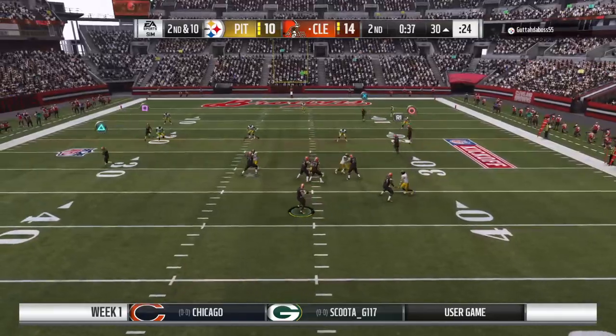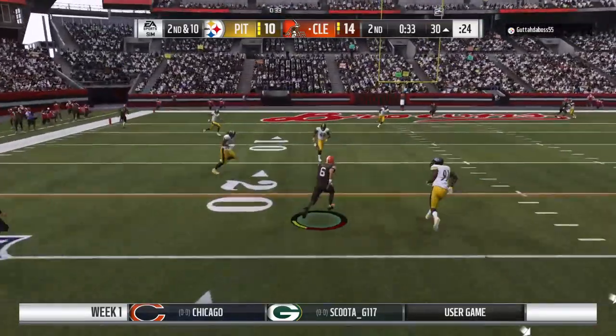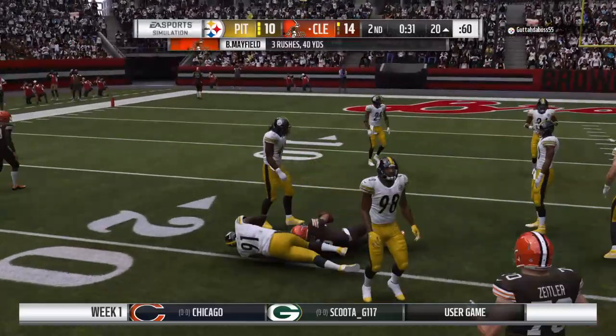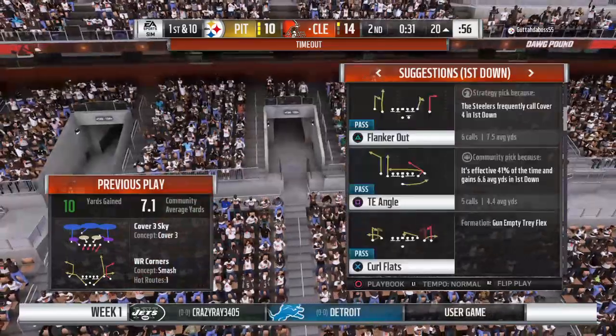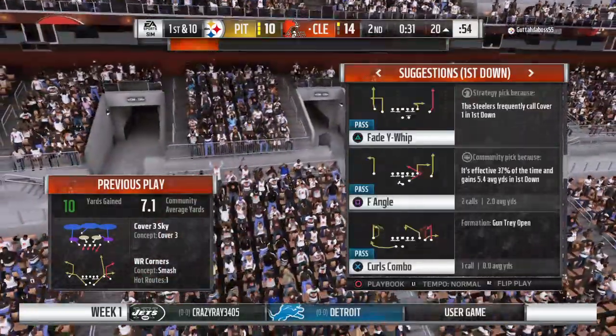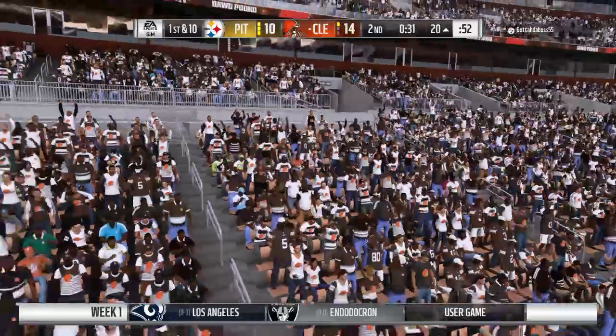Throwing again, Mayfield on 2nd and 10. Steps away to his left. It's a gain of 10, and the Browns are going to get a first down. And now we won't see a play on first down. We're going to get a timeout instead, as they'll stop it with a little over 30 seconds to go in the first half of play.